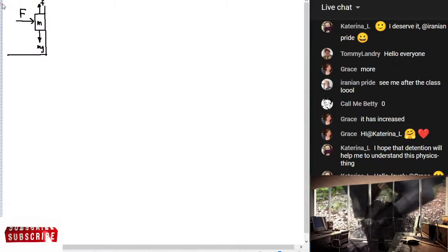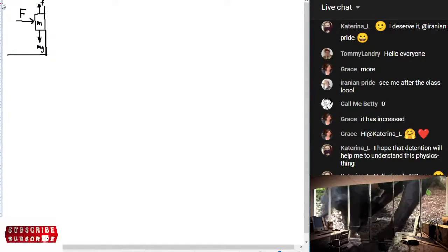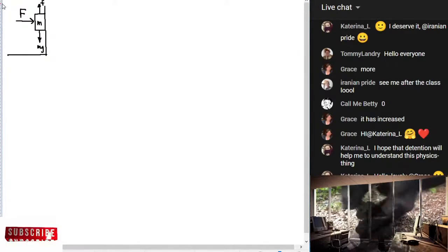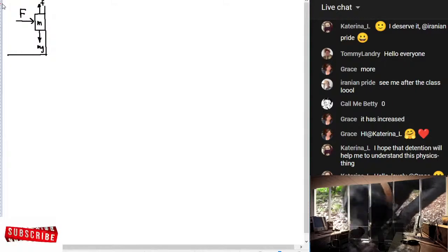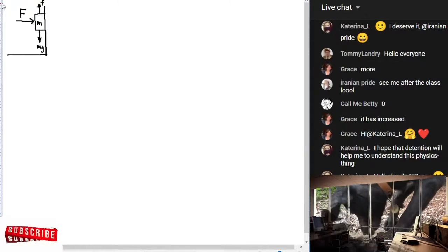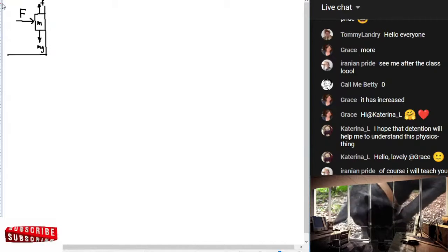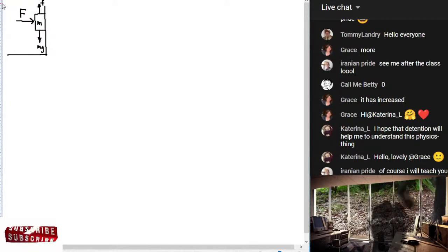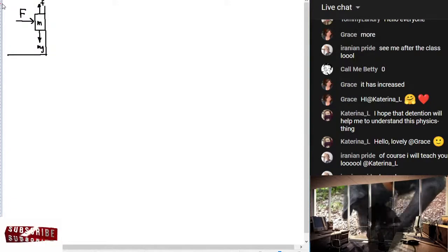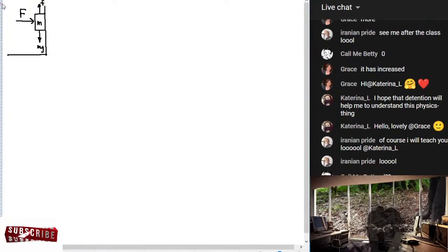The first correct answer gets a week stay at Castle Cyprus, Iranian Prize residence. Actually, better name would be Castle Pride. Castle Pride, located on the beautiful island of Cyprus. Free cooking by Mrs. Pride and luxurious views from the balcony.